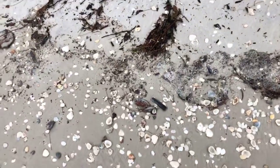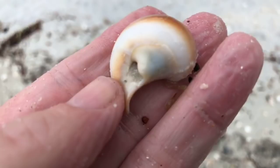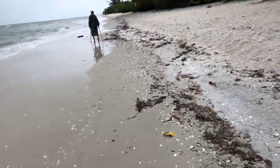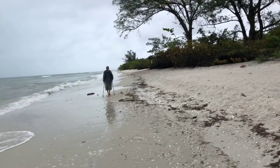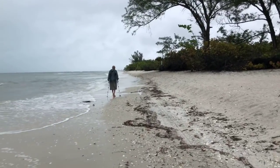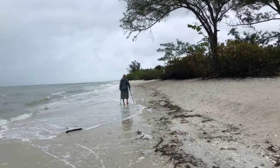Oh, part of a beautiful moon shell down here. I know that would have been a gorgeous one just by the colors of it right there. Just a broken one, just a piece. I feel that we're going to get lucky this morning and find something neat. I don't know. Just a hunch. We already found something neat. We found Roy out here on the beach this morning. That's always fun.